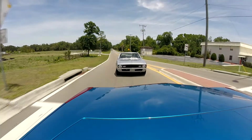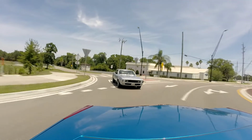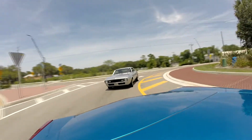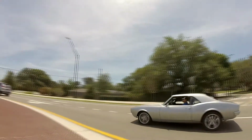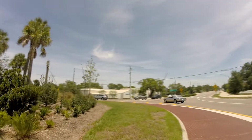Welcome everybody to the first episode of Skywarp's Summer Drives. Today I'll be driving this flawless '68 Pontiac Firebird. Now you gotta be thinking I'm all sorts of confused, right? Yes, I assure you, it is actually a Firebird and not a Camaro.